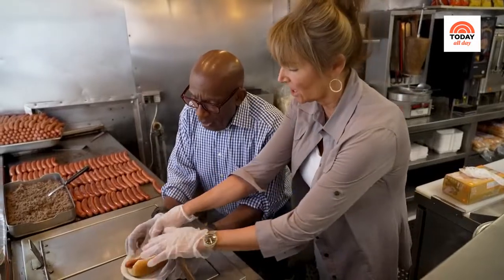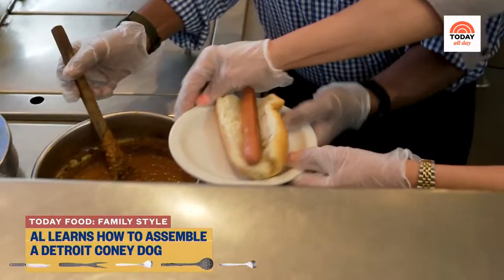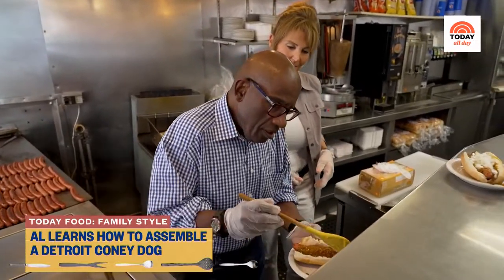Keep the bun open because you want the chili to go in. Yeah, you want that chili. Don't skimp on the chili. Turn your dish a little so it's easier for you to pour over it. All right. It does have a creamy consistency. See, it's really creamy, right? Exactly. Mustard. There you go.